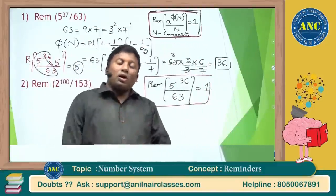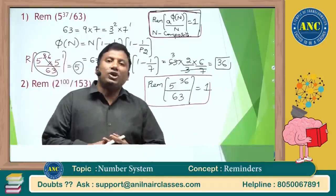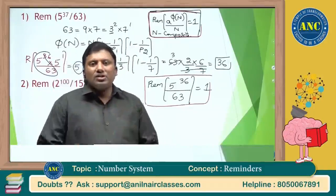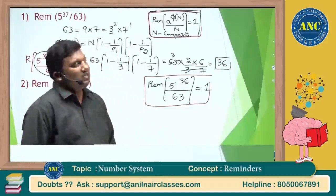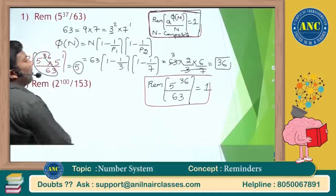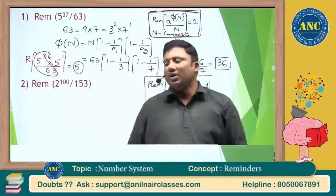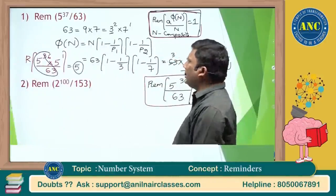First problem, you can also make use of the negative remainder concept. 5 cube is 125, and 63 2s are 126. By making use of negative remainder, the first one you can solve. But from the second onwards, it will be a little difficult for you.